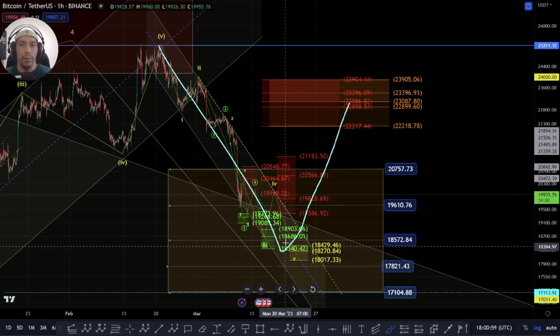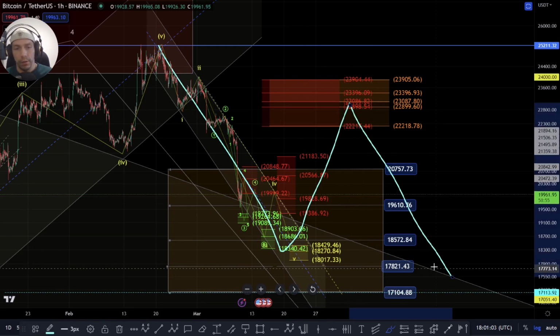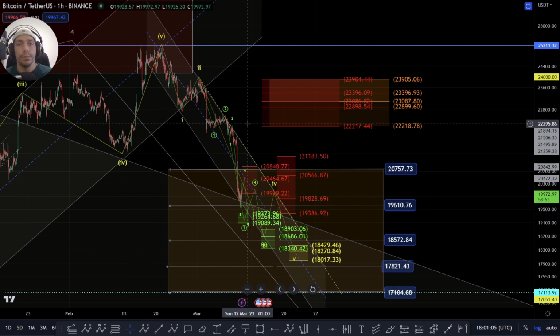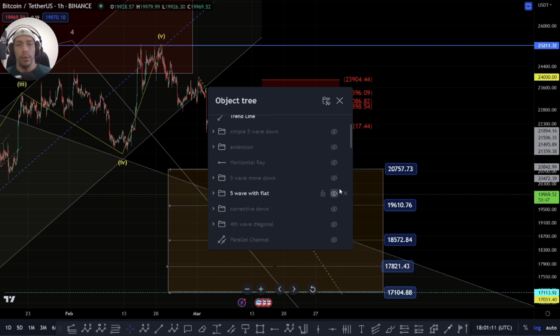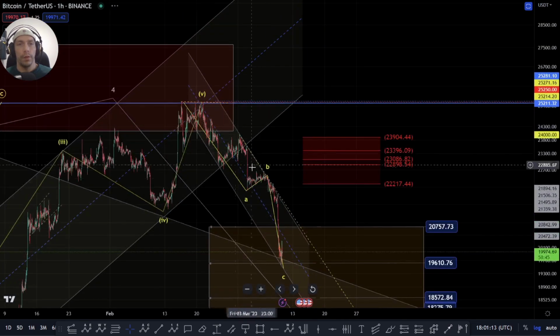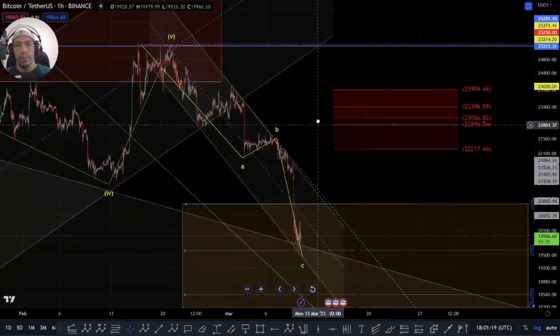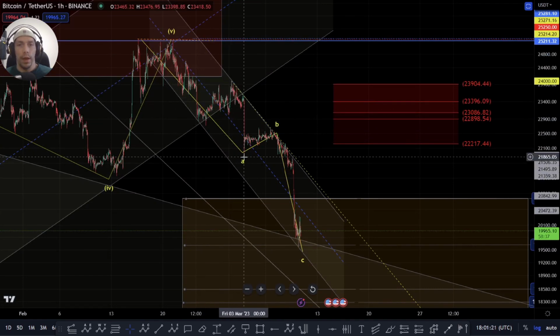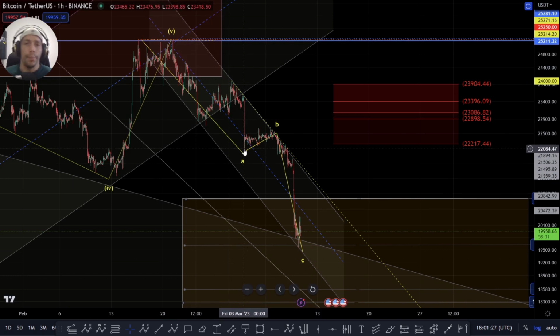If we do move back up into this area, that could potentially give us a rejection, and we look for that sell-off back to the downside. So basically, the corrective way that we were looking at this yesterday was I was looking at this potentially as an A into here, B, and then we're looking for an ABC down, where this would be where we're looking for this as potentially an A, B, and then a C, so a WXY effectively.